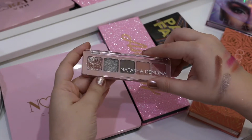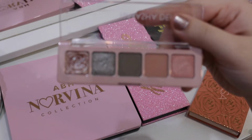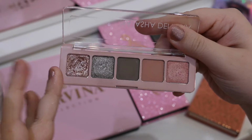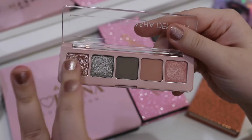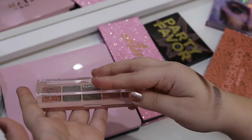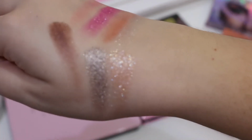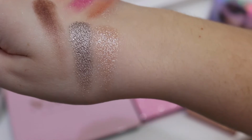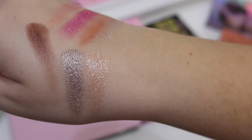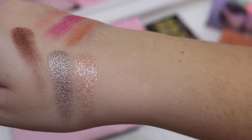Next we have this mini retro eyeshadow palette, and this one looks like this. I really love the topper right here. This topper is to die for, and I'm gonna swatch it if I can find a spare finger. And this one looks like this. How is this? I don't know. It just blew my mind the first time I saw it. This is just to die for. I love this topper right here.